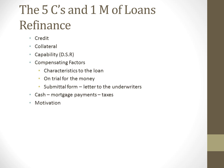So here's the 5 C's and 1 M of loans, and you can pause this video if you need to write these down. Credit, meaning credit report; collateral, meaning the type of property. Remember back to where we had the properties, the bad bet properties? Well, you're going to want to make certain that you've got a property that'll work in the greater expanse of things. Capability to repay is debt service ratio. You're not going to be able to compute this coming out of the gate. However, you can collect the documentation and let the chosen underwriter of whoever you send this loan to come up with that.